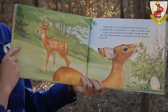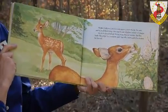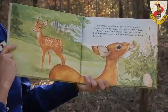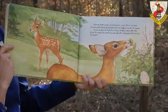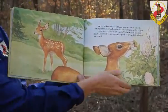Mother walks across the misty grass toward Fawn, her ears turning in all directions, listening for the slightest sound of danger. As she is about to lead Fawn away, Mother notices the lilac bush. She stops for a moment and nips off a stem and a few leaves for herself.